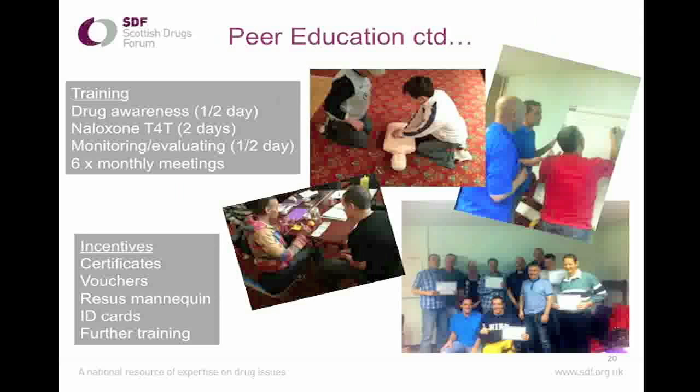And it's really to look at any kind of issues that might have come up for them during training or some of the great work that they have already been doing. There are some incentives attached to the programme. For full completion of the training, there are vouchers and certification. Vouchers are then also supplied for attendance at the monthly meetings afterwards.